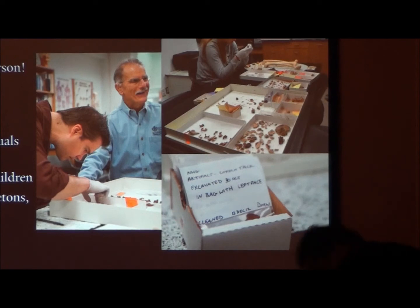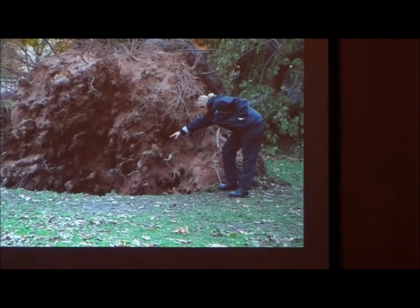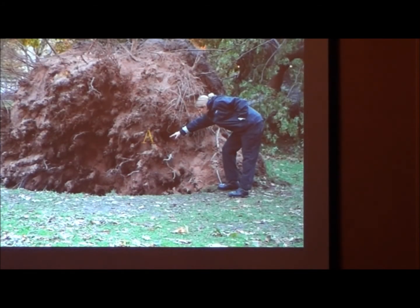So, applying it all, for this particular case, we have 6 to 7 individuals, 2 adults for sure, 3 kids, and a number of fragmentary remains that just don't give us much information, but everything we have is more or less partial.